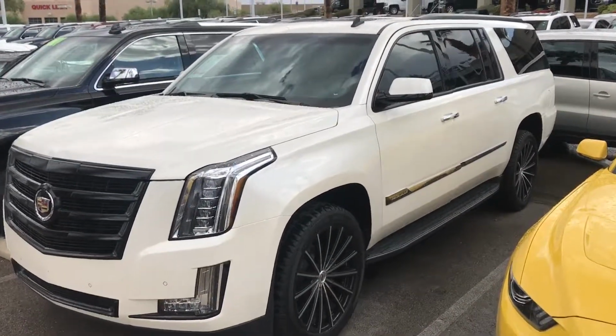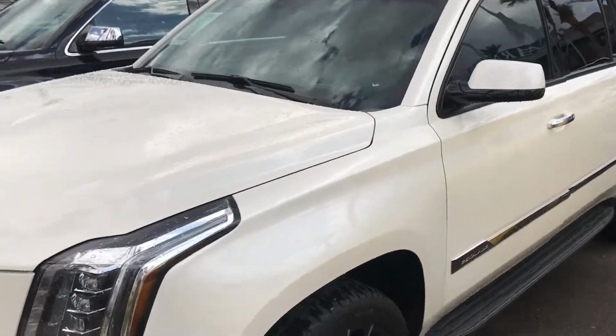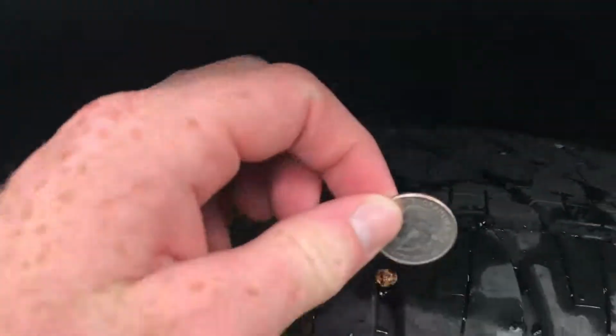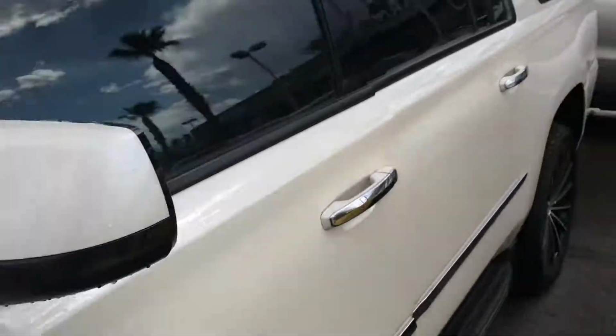Hey Brad, we saw that you were interested in our 2015 Cadillac Escalade here, and we wanted to give you a preview of it. We know that you were interested in the tire condition, just to give you a little bit of a reference there. They look pretty close to new. You got a nice window tint on here as well.